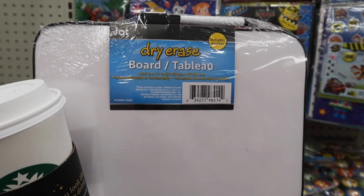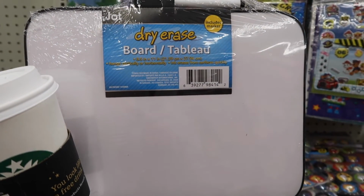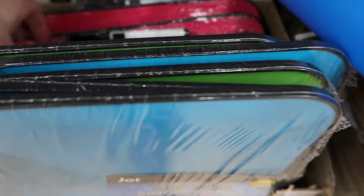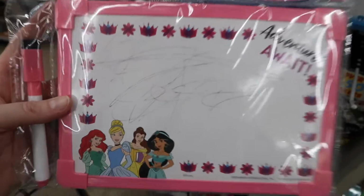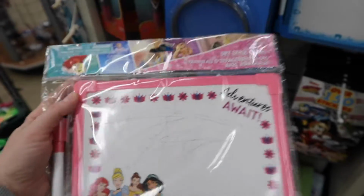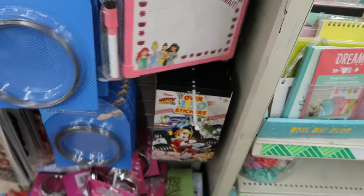Next are these dry erase boards, and they're very popular to mount on the front of your door. All the doors are magnetic, if you didn't know, and the back of these dry erase boards are magnetic, but if you're going with friends or family, they can leave you little messages, which I think is just so much fun. So I got this bright pink one. But I found a bunch of different ones. Now they didn't have the magnets on the back, so I just hot glued them.